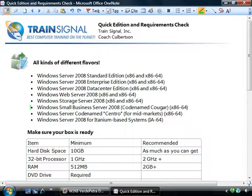Then there are 2 items that are going to be for small to medium businesses. Small Business Server 2008, a lot of you are familiar with Small Business Server 2003. Very similar type of operating system, not out yet. We don't have a lot of specifics about this at the time of recording. And also Windows Server Codename Centro for medium markets, which is going to be kind of an all-in-one scalable box. It's also going to provide email services. It's going to have Exchange integrated into it, all kinds of really cool things. But again, at the time of this recording, we don't have a lot of information about that. And there's also going to be a version of Server 2008 for Itanium-based systems that use the 64-bit Itanium processor.